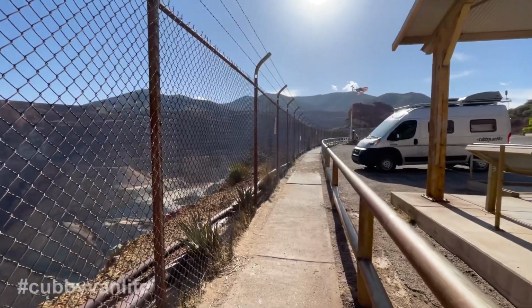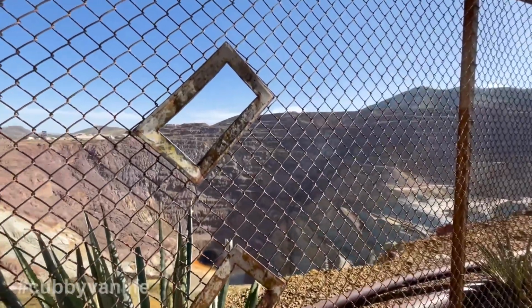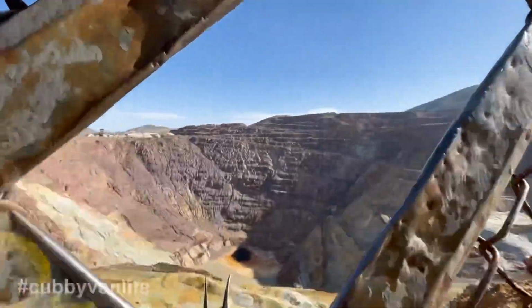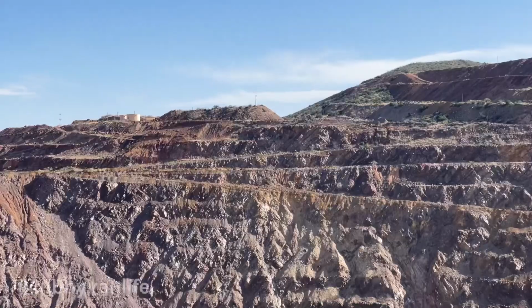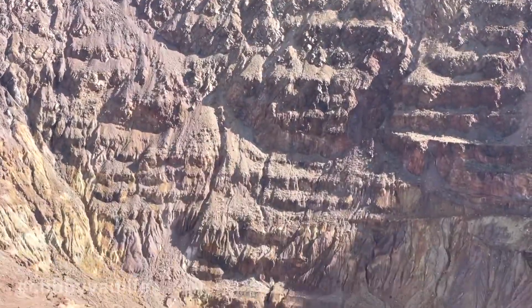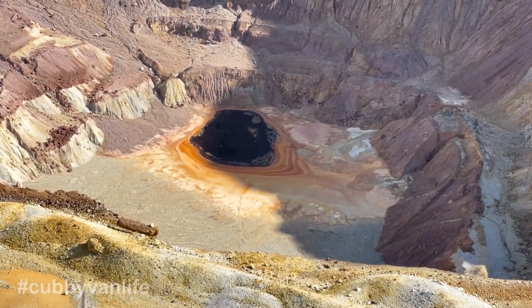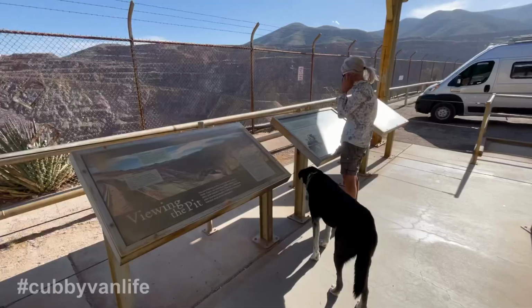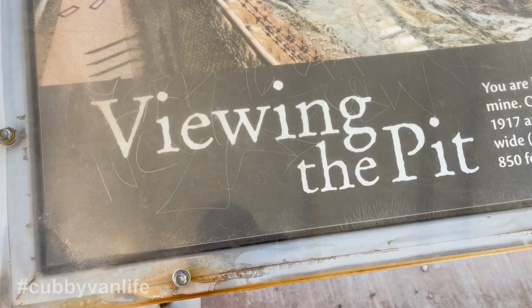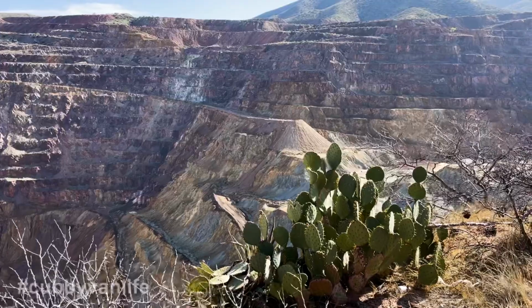And the Lavender pit is not named Lavender because of its color, or because lavender grows there, but it's named after Harrison M. Lavender. That pit ran from 1917 to 1974. It's 4,000 feet wide, 5,000 feet long, and 850 feet deep. And regardless of what you think about mining or copper or tearing a gigantic hole in the earth, it really is something to see. It's like seeing a man-made Grand Canyon.